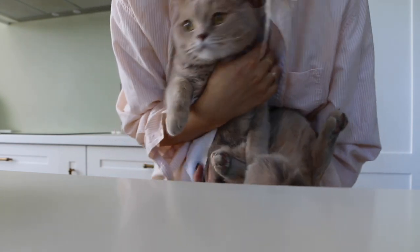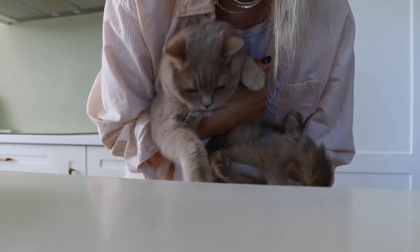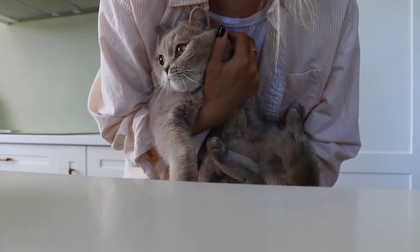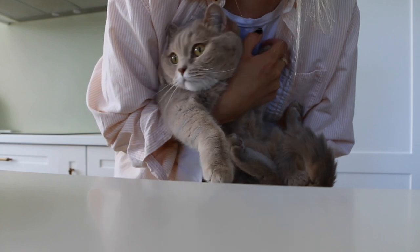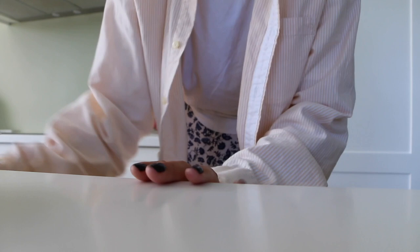Wait a sec, I'm gonna grab Louis. Here he is, a little fatso. Louis, no, no shoot. Dorian is running outside, so I'm gonna take my breakfast and go eat it outside in the sunshine because it's such a gorgeous sunny day.